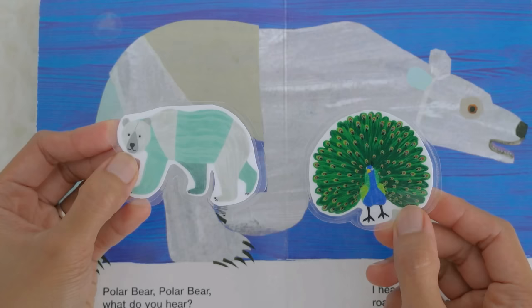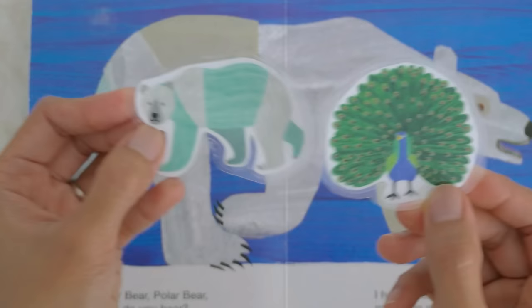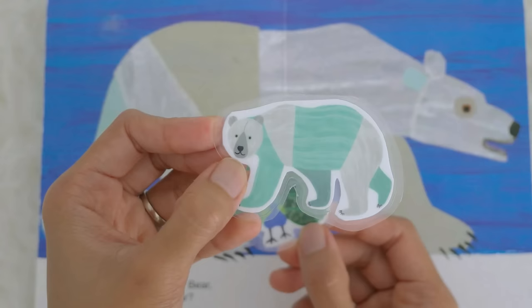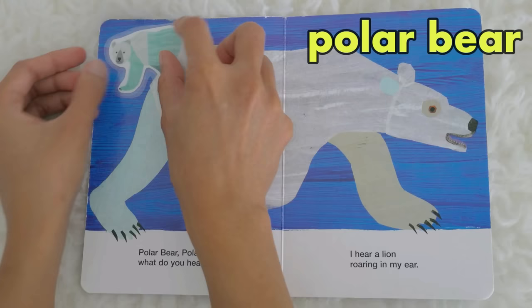Which of these two animals makes a growling sound like this? Is this animal or this animal? Can you point it using your finger? This animal makes a growling sound. And what do you call this animal? It's a... polar bear. So we're gonna put polar bear here because polar bear makes a growling sound. Now, let's read it again.